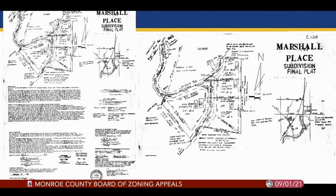This is the Marshall Place subdivision plat. You'll note that the petition site would be right here, and it is not included in the subdivision, but the adjacent properties are. Again, here is West Old Capitol Pike, and it has an easement attached to it to provide access to these properties.